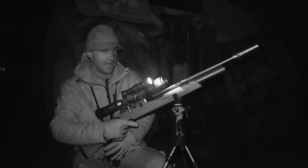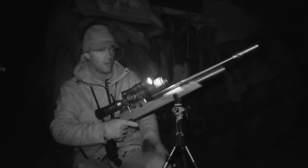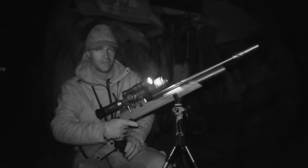We've moved the kit here. I've just had another quick scan. There's nothing out and about yet, but to be honest with you, we've made a lot of noise moving the kit here. I'm talking now, which you have to be a bit more quiet. I'm pretty sure we'll see a few rats out again soon.